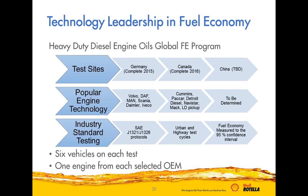The real crux of this testing actually is in this bottom line. It's the fact that we use industry-standard methods and industry-standard testing to actually validate our fuel economy numbers. And this is where I believe we have a real strength. We take well-known and well-analyzed SAE protocols, such as the J1321 protocol and the J1326 protocol, which are focused on highway driving and urban delivery type driving, respectively. The key to this testing is that we're trying to choose cycles that represent exactly the types of service intervals that our customers use. So when we generate a fuel economy number, we're saying we expect up to this kind of performance for that lubricant in the type of service that you're used to using.